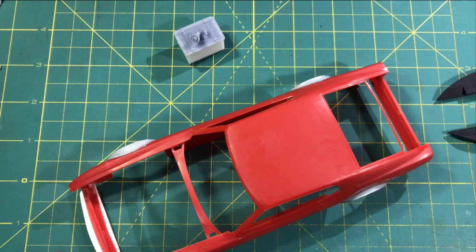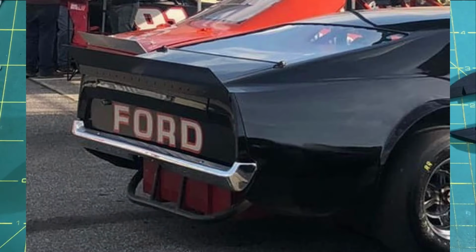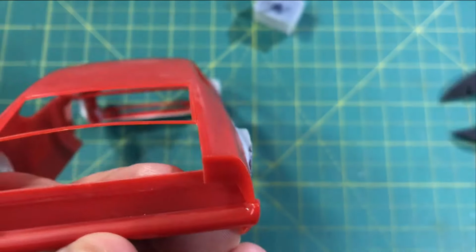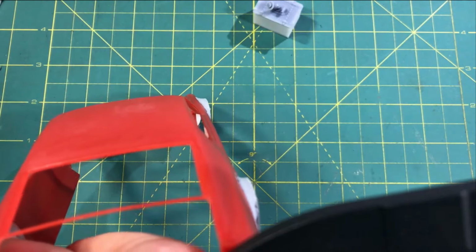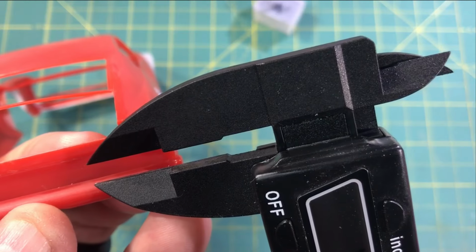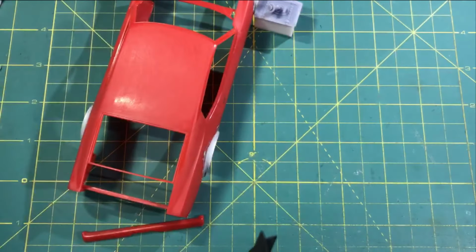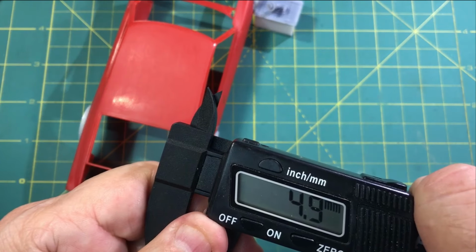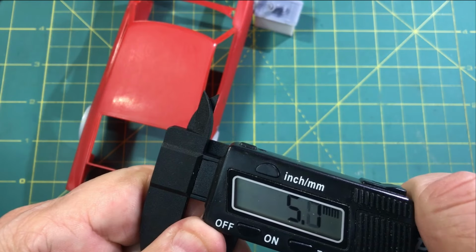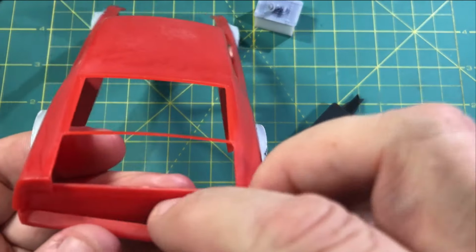Okay, on our back panel, as you see here, is the word Ford in silver with a red outline. Now, to get this right, we're going to put our bumper on here so we can make sure that we get the right width. Let's see, that's about 4. I'll tell you what, let's go to 5 millimeter. Let's set her to 5 mil. Well, 5 millimeter. Get that bumper back on there again.